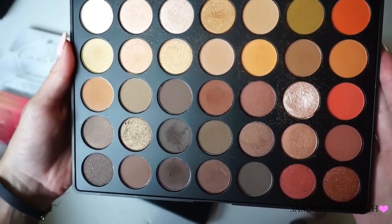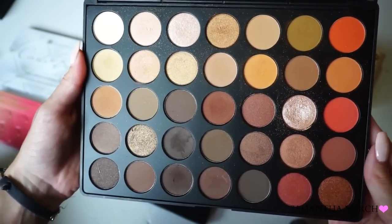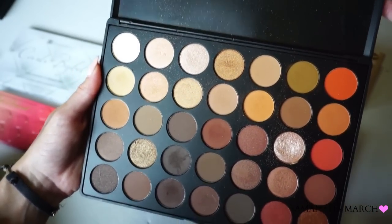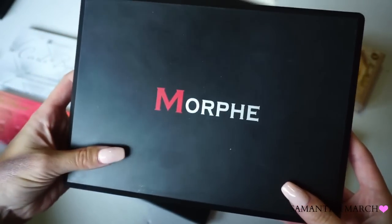I mean, this palette is so incredibly hyped up. I don't feel like I need to tell you guys how hyped up it is because you probably know, but if you can get it, I say get it because the 350 is bomb.